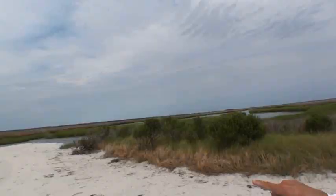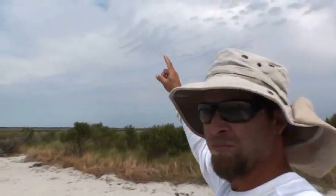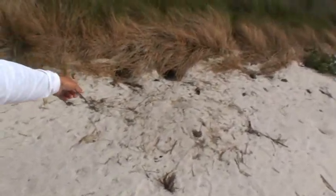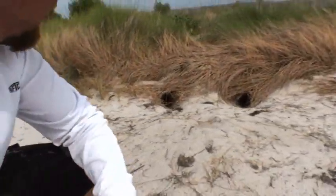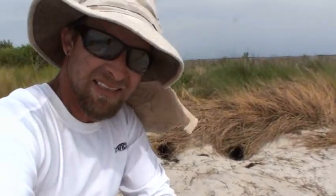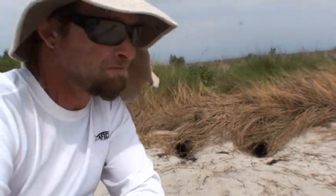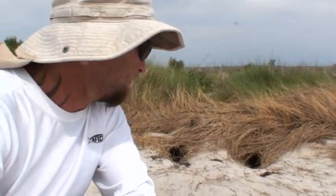This place is great. This real intricate windy creek in the back. Very remote spot. There's no houses anywhere for miles. Great spot. Only problem is, I do have neighbors. Haven't seen them yet, but I'm staying here tonight. They're gonna have to deal with me, or I'm gonna have to deal with them.